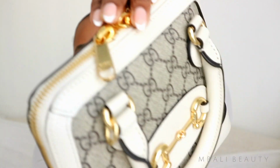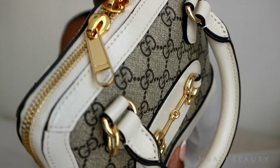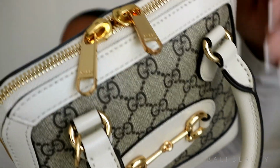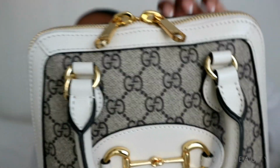When I tell you that the quality on this bag is phenomenal, I literally mean it. It is phenomenal quality. I'll put the prices on screen, but as you can see, attention to detail literally there. The zippers over here, let's check the zippers. The zipper has Gucci written on it. I'm not sure if you can see. This over here is definitely 100% leather.